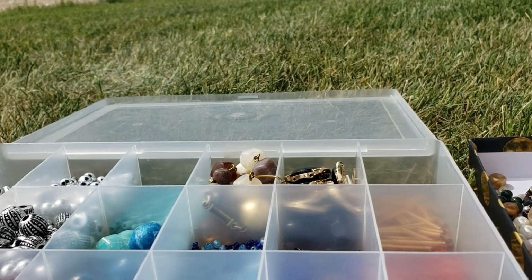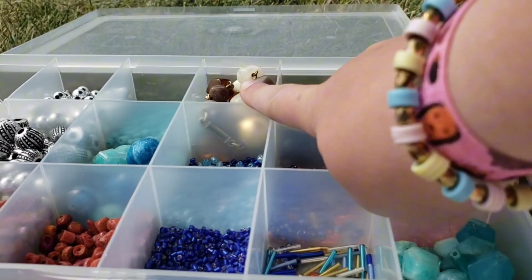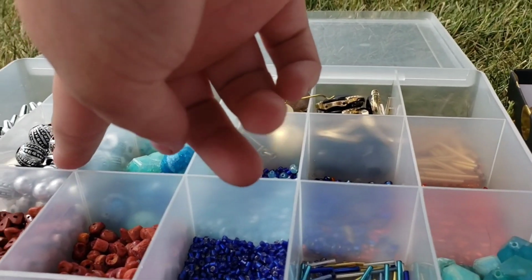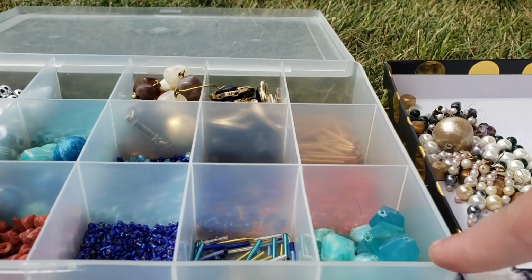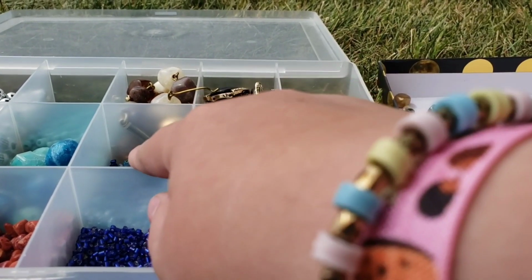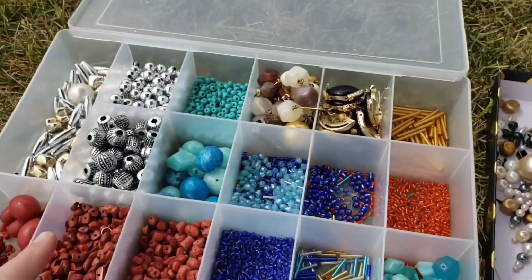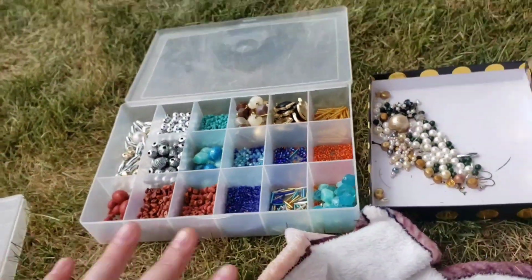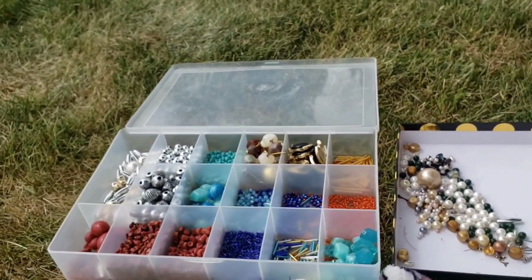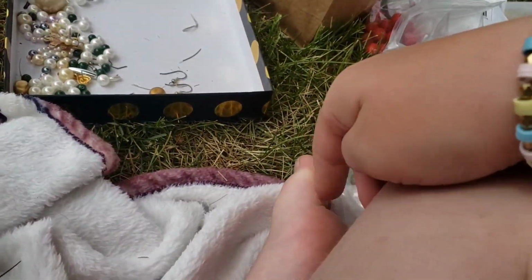And then the rest, I'm going to take out half of this stuff. This, I'm taking out this. These, this. This, some of this, and the only stuff I'm keeping are this, this. But I'm keeping the rest. I'm just gonna put it somewhere else. And then I have a bunch on this tray. Look at that toe right there.